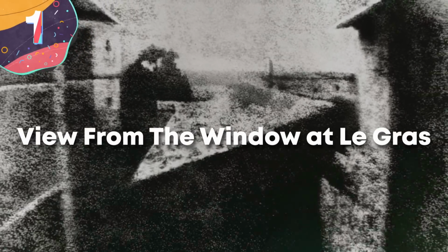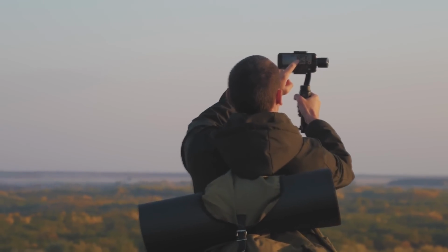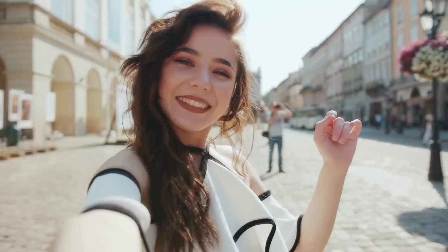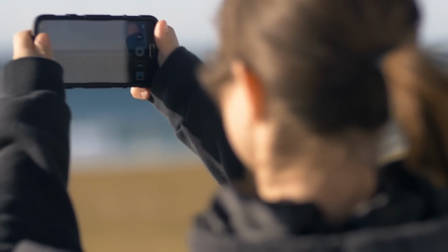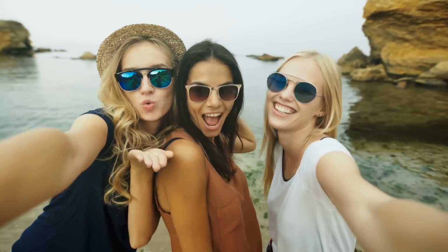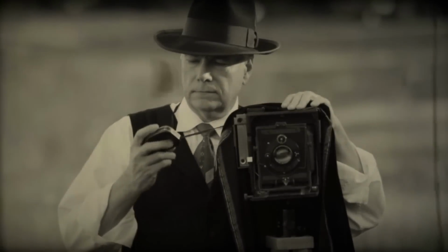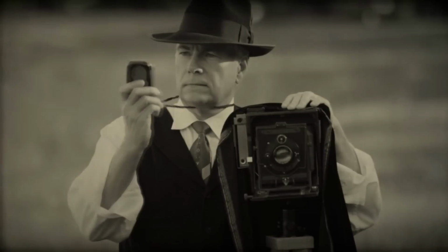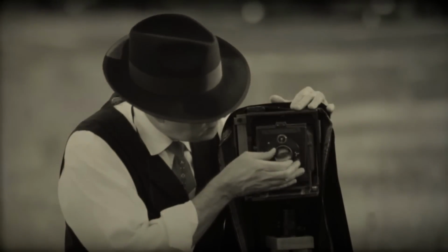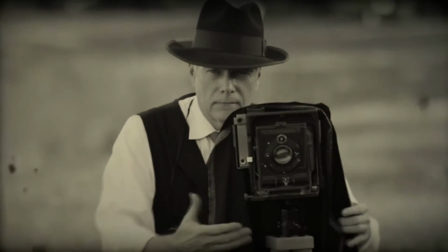Number 1. View from the window at Le Gras. With the advent of smartphones and digital photography, it's now far easier to take a photo than ever before. And in 2015, an incredible record was broken in that more photographs were taken in that year than had been taken on film in the entire history of analog cameras. Due to their nature, the ones that we capture will, today, in theory, always exist in a digital form, especially once they're shared online. But the same can't be said for those that were taken on film.